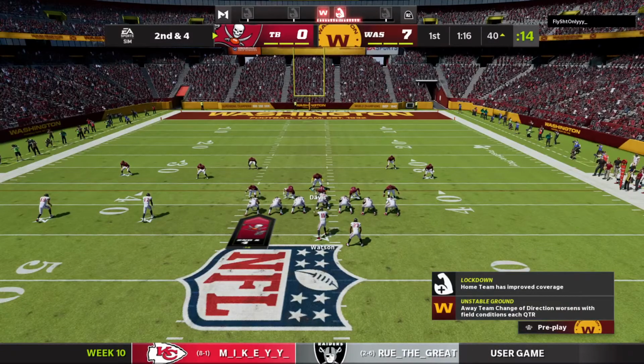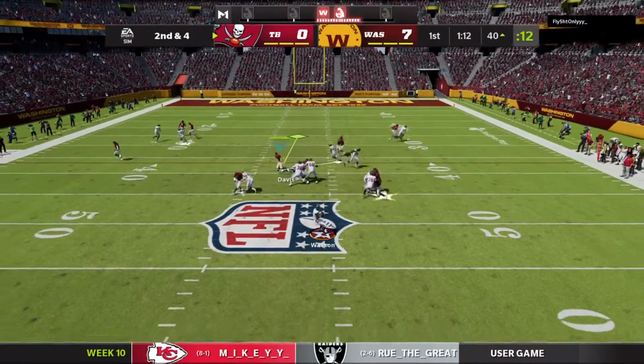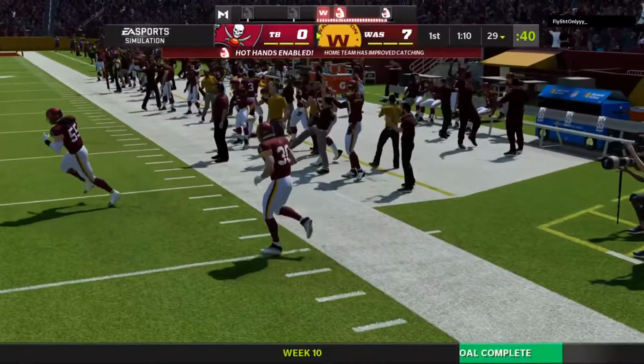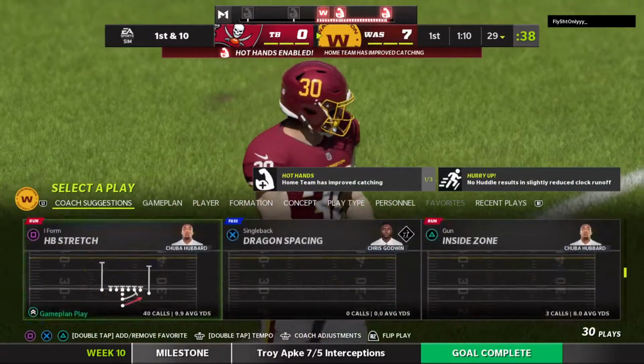Yeah, and the deflection works both ways. Maybe a defender gets a hand in the way and it pops in the air. And sometimes you throw it so hard your receiver can't handle it. And looking for McLaurin, but this is intercepted. Picked off by Troy Apke. And not the first quarter that he was hoping for.